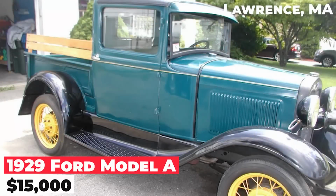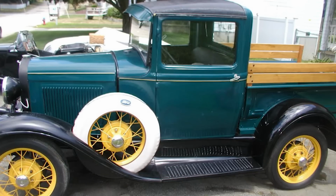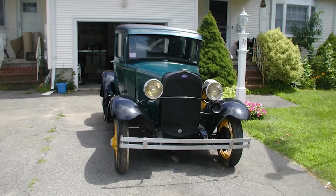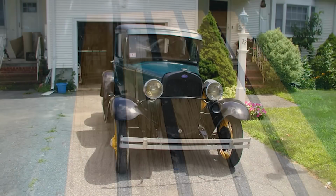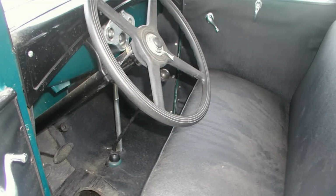The 1929 Ford Model A pickup, priced at $15,000, features a striking green body with black fenders and yellow spoke wheels. It includes a classic wood bed with new boards and a clean bench seat interior. Powered by a reliable flathead engine, this well-maintained truck starts easily and is ready for shows or cruises, with only minor touch-ups needed on the paint.